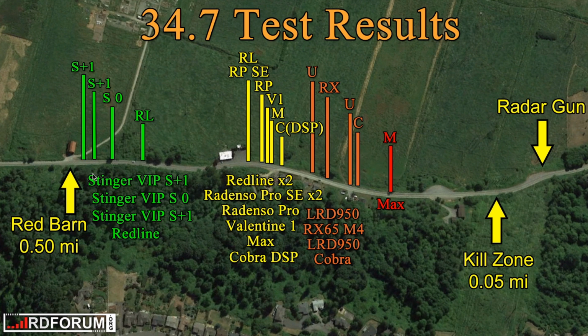Next, let's take a look at 34.7. Same sort of thing. We've got the Stinger right here. We had a really good detection here by the red line. We had over here 2 detections by the red line, 2 detections by the Radenso Pro SE. So you can see it's doing really well here. Here was the original Radenso Pro on 34.7. Here's the V1, the Max, the DSP Cobra, and a bunch of other detectors here as well.